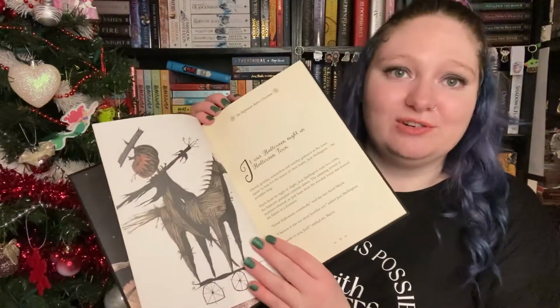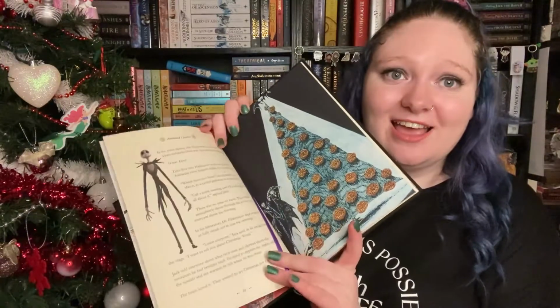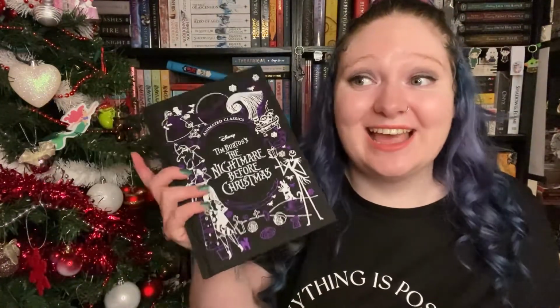And then my friend Charlie very clearly listens to me, because we had been talking about this when we were in Waterstones a few weeks before Christmas. She got me The Nightmare Before Christmas, the animated classics book. So it's literally the story, and it has illustrations, and I am honestly so excited to read this at Halloween. And then the final lot of books were gifted to me by my mum and dad.